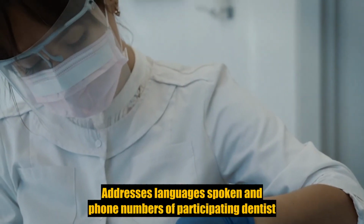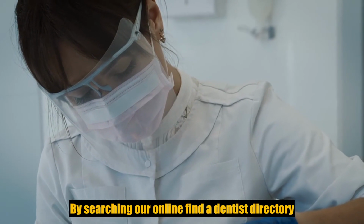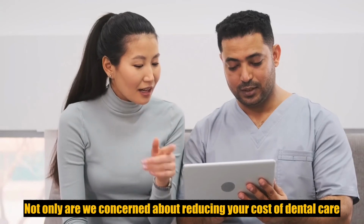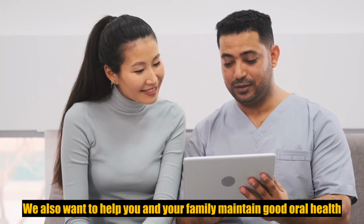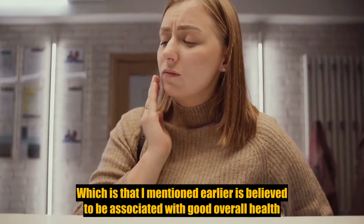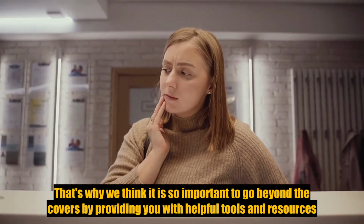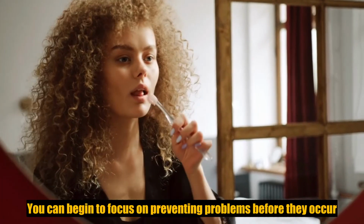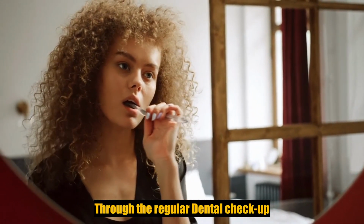Find the names, addresses, languages spoken, and phone numbers of participating dentists by searching our online Find a Dentist directory. Not only are we concerned about reducing your cost of dental care, we also want to help you and your family maintain good oral health, which, as I mentioned earlier, is believed to be associated with good overall health. That's why we think it is so important to go beyond the plan coverage by providing you with helpful tools and resources to help you make better choices about your oral health and dental benefits. To focus on preventing problems before they occur through regular dental checkups.